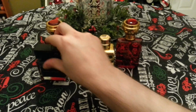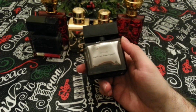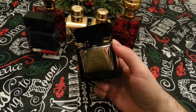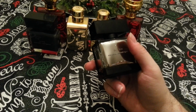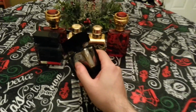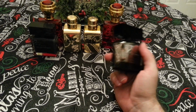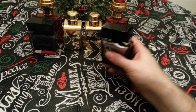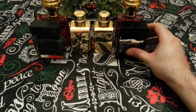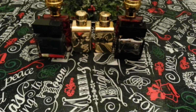The next one I have is actually the Musk edition from Narciso Rodriquez for him, and this is the Musk edition, the EDP. Similar in vein to that, but not similar in the way you would normally think of when you think of a flanker. This is very musky with some berries in it. Really good stuff. I prefer the original over this flanker here, the Musk edition. But both of them are wonderful fragrances.